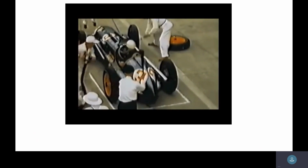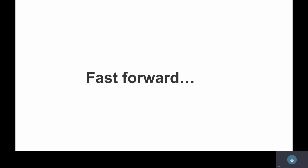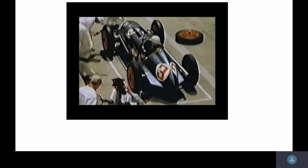Oh, that's no fun. You've got the announcer in the background going on, saying he's trying to change one tire, and you've got this crew. Then we fast forward a little bit because that whole pit stop takes a while. They finish getting the tire on, the guy wipes the windshield, and off he goes, right? So this is 1950. There he goes, wiping the windshield.